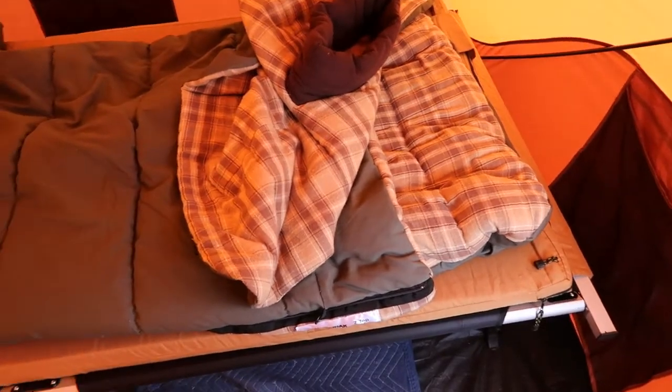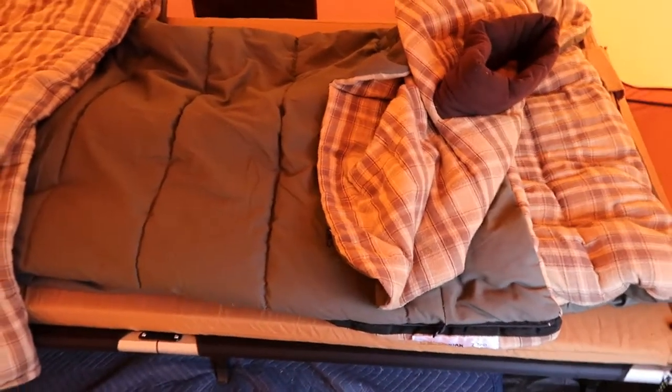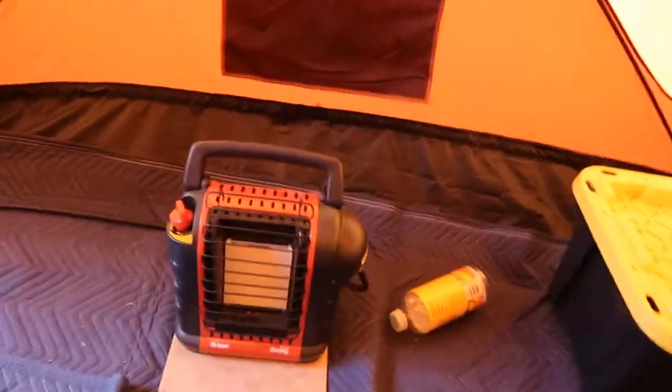I've got the Teton XXL cot, which I'm still testing. I'm going to do a separate review on the cot, as well as this sleeping bag with the booster comforter. This is the Canvas Kodiak sleeping bag, and I'll let you in on a little secret. It is awesome. Your head goes through here. Separate video on that. Anyways, back to the Mr. Heater Buddy.